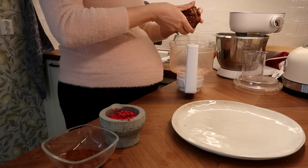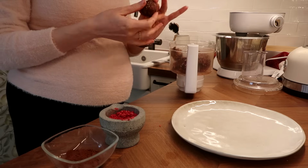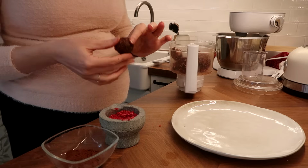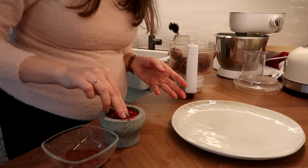I'm thinking maybe it's actually 16 pieces. That feels like an easier number to divide. So if you divide it into 16, you get balls about this size, which seems like a nice serving size. So I'm gonna do half of them with the raspberries and then half of them with the cacao powder.